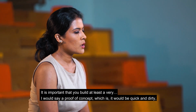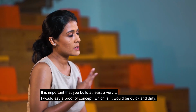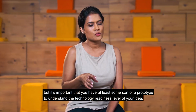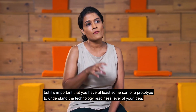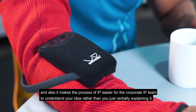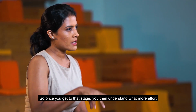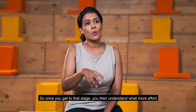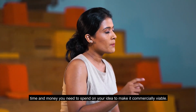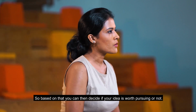It is important that you build at least a proof of concept, which will be quick and dirty, but it's important that you have some sort of prototype to understand the technology readiness level of your idea. It also makes the IP process easier, even for the corporate IP team to understand your idea, rather than you just verbally explaining it. Once you get to that stage, you understand what more effort, time and money you need to spend on your idea to make it commercially viable. Based on that, you can then decide if your idea is worth pursuing or not.